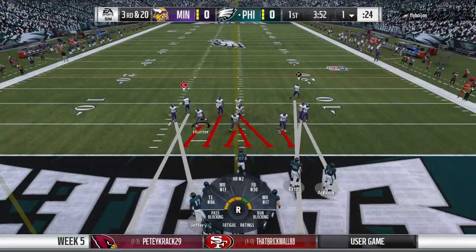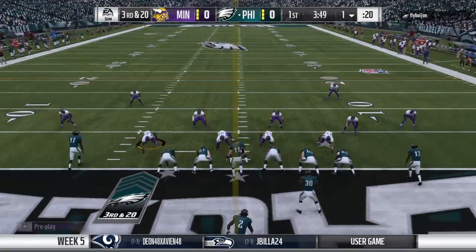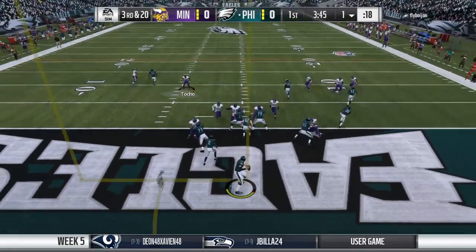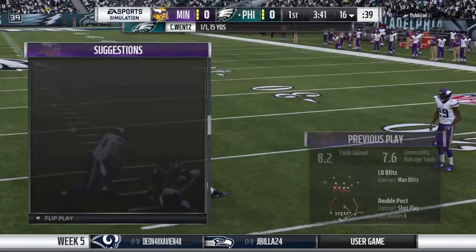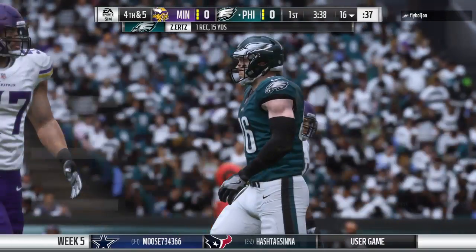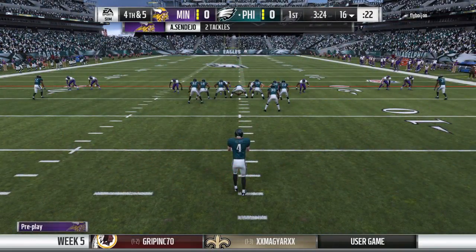After the sack, they'll come up now 3rd and long. Yeah, I wouldn't be surprised to see them run the ball here just to try and get some space. No run call here. They'll look to throw instead. And complete to Zach Ertz. And able to get it here to about the 16-yard line. It's a 15-yard pickup, but it'll lead to a 4th down.